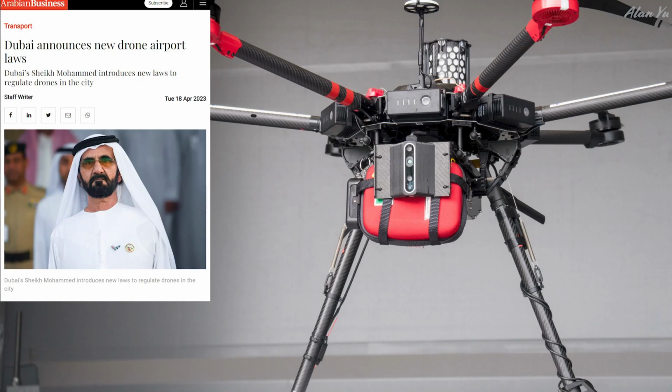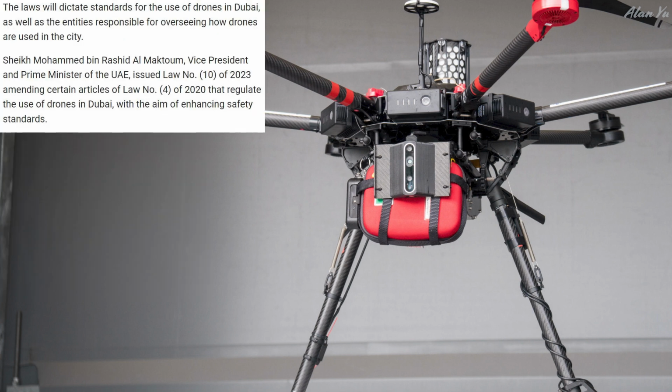And this was an interesting read. You've often heard a lot about laws in terms of restricting drone flights. How about, I guess, who gets to build the infrastructure and all that? This one says Dubai announces new drone airport laws. The laws will dictate standards for the use of drones in Dubai, as well as the entities responsible for overseeing how drones are used in the city.